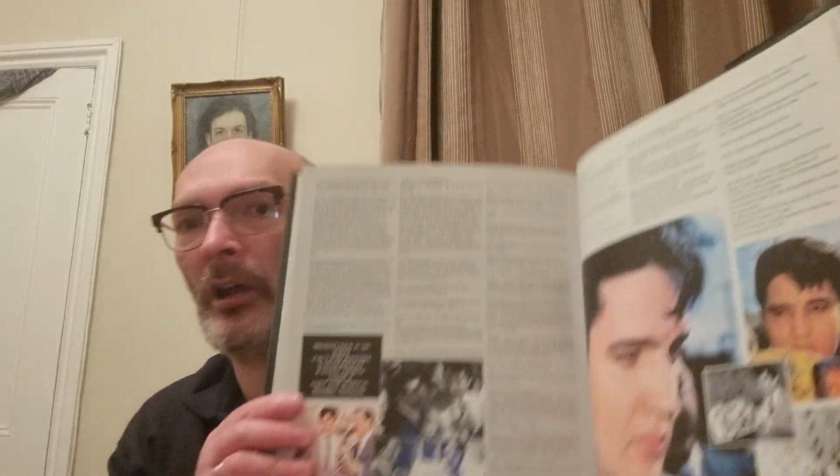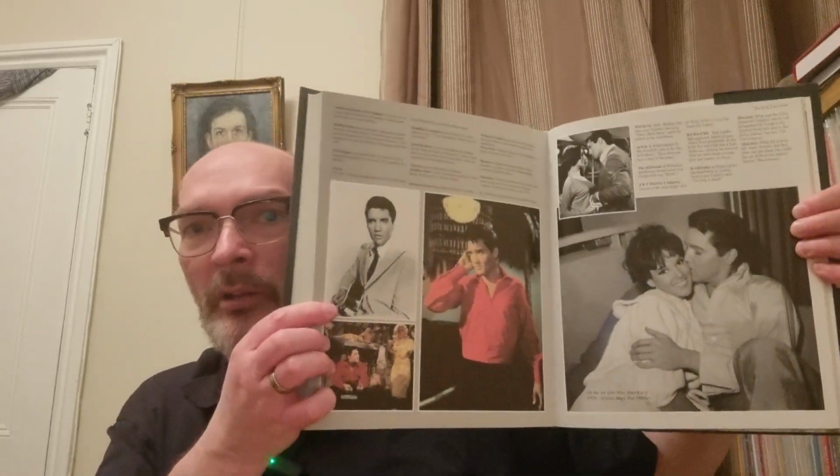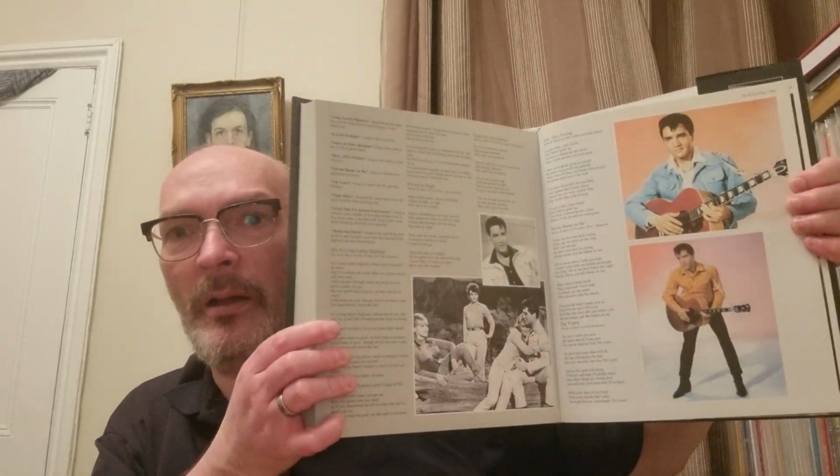But again, what I would say, if you don't mind, if you are going to go back and actually start looking at the flip throughs that I am doing, please try your best to do it in one sitting, because again, you will thoroughly enjoy it, because to me, you want to see these books page by page of great Elvis photos and information.